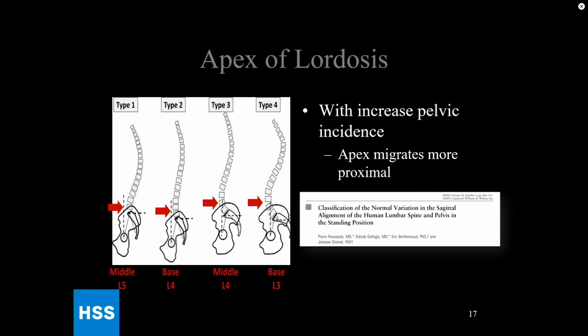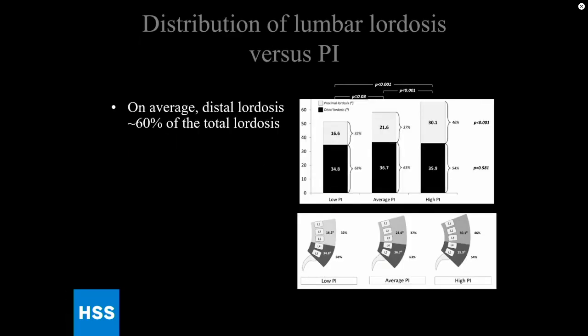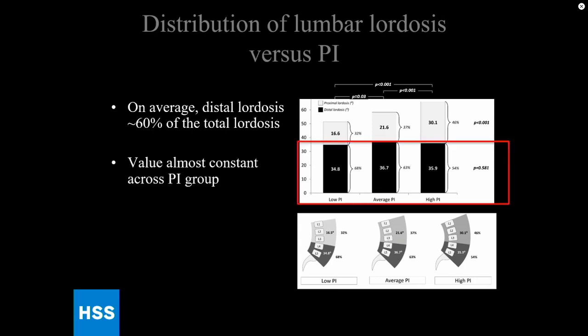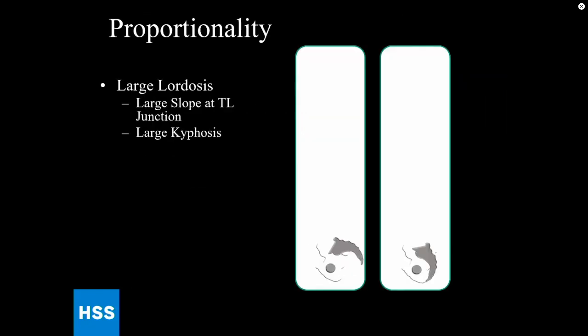If you change a person's apex higher than what they're normally supposed to have, then we've seen that there's a higher incidence of junctional issues. Also, the basic principles of where your lumbar lordosis should sit in relation to your pelvic incidence. Most of your lumbar lordosis is actually from L4 to S1. Approximately 60% of your total lordosis should be from this segment, and that has to be considered when you're doing this operation. It's not just the L1 to S1 total value, but it's also proportionality, and as we're understanding the nuances of alignment, it's becoming increasingly more complex for us to consider.